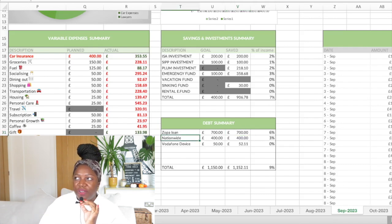I have an advanced loan on my mortgage that I took out to buy my third rental property. I budgeted £400, even though it's like £350, £380. So I'm glad that I was able to send £400.